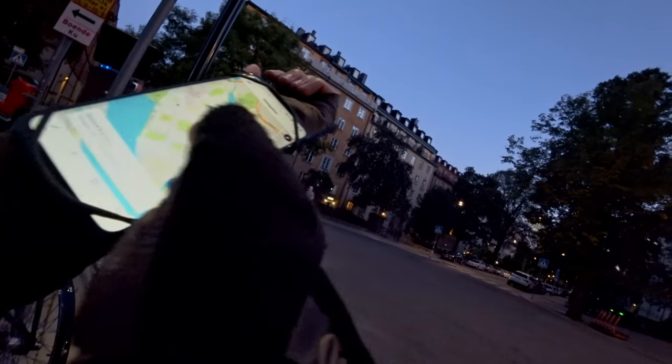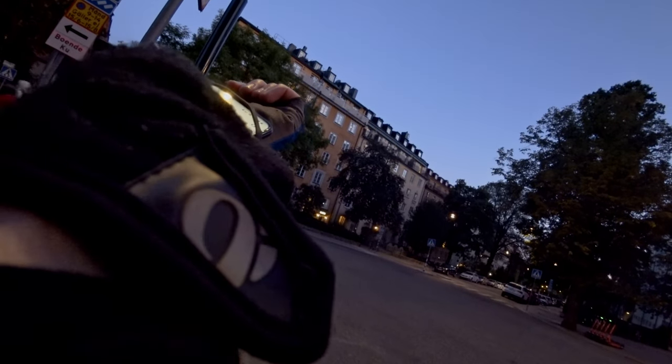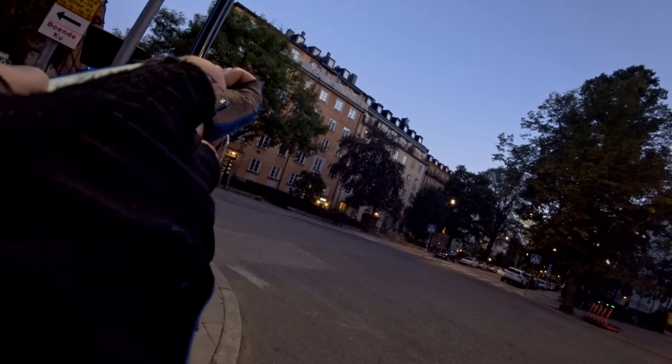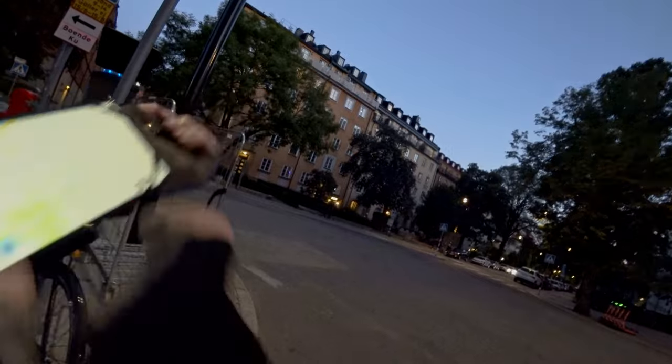Okay, up next we're going across the bridge. Pretty much a straight line. And then we'll turn right here and then left, I guess. We'll see.